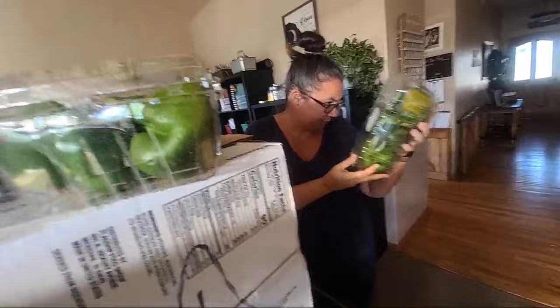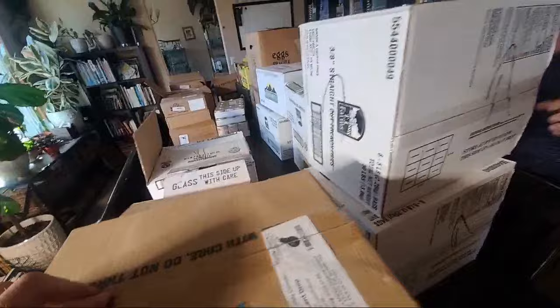Grab that. Linen, go grab these peppers to the garage. Empty box, and get as many more empty boxes out. All right, let's do this one right here because this is cool. Coconut milk.